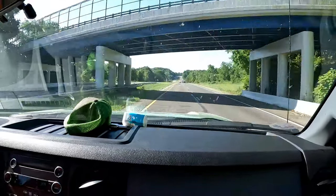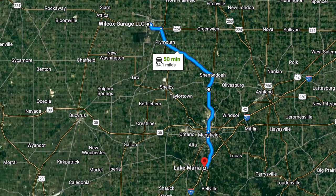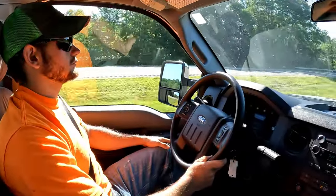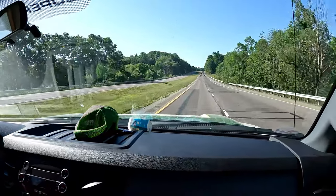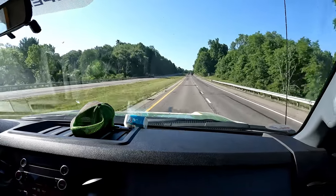It is Thursday, June 30th, and we are headed back out again this morning to get yet another camper wiped out by a tree. So Zach and I are here in the 550 tow truck. This one is a fifth wheel, so we've got our fifth wheel hitch on the back of the tow truck here.